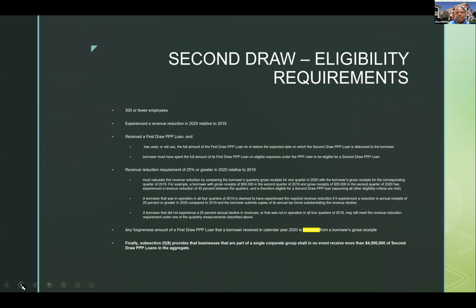So, as I mentioned earlier, you received a first draw PPP, you've used all of it or will use all of it. Maybe you've gotten your forgiveness, maybe you have not, but you have used all of that disbursement. You can then apply for your second draw PPP loan, and it won't be dispersed until all of your first draw has been dispersed if it has not already. You will have to demonstrate a revenue reduction requirement of 25% or greater when you compare 2020 and 2019. So it's calculated multiple ways, and you may not be able to see that too clearly on the screen. So let me make it clear.